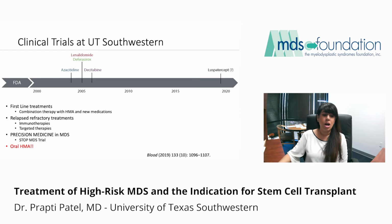Some of the ones that I'll talk about include immunotherapies. So immunotherapies are drugs that will activate the patient's own immune system to recognize the cancer as bad and kill it off. Many of you have heard of immunotherapies for things like breast cancer or lung cancer, and it's curing patients with stage 4 disease. So those same immunotherapies are now being tested in the MDS space to see if we can activate the immune system to recognize these MDS cells as bad and kill them off.